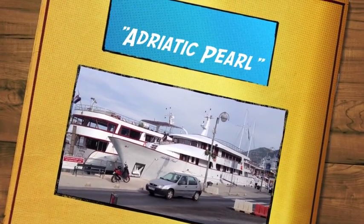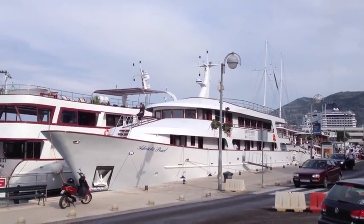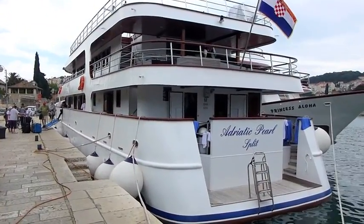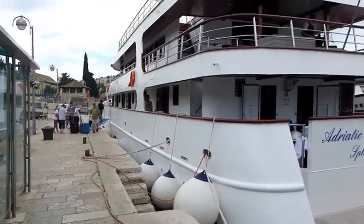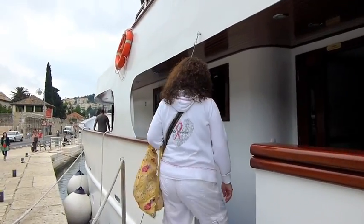Good morning. Saturday morning, our adventure begins on the Adriatic Pearl, our Croatian cruise for the week. And here we go. Boarding day has arrived, the Adriatic Pearl. Going on board. Okay, this is the moment of truth. We get on the boat.